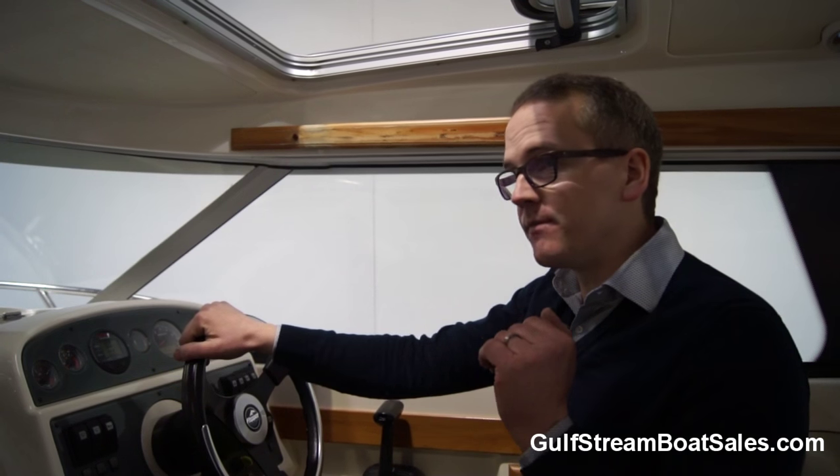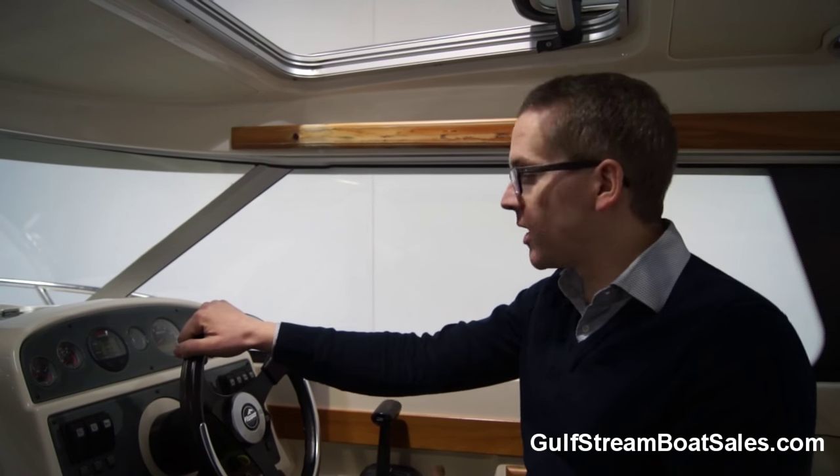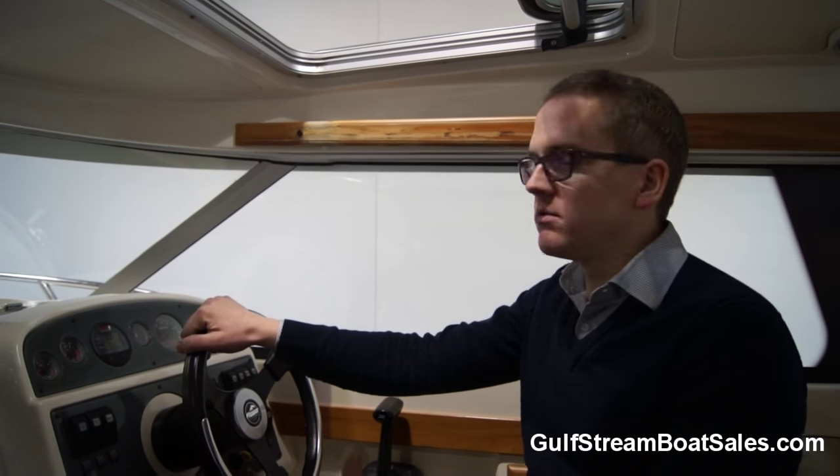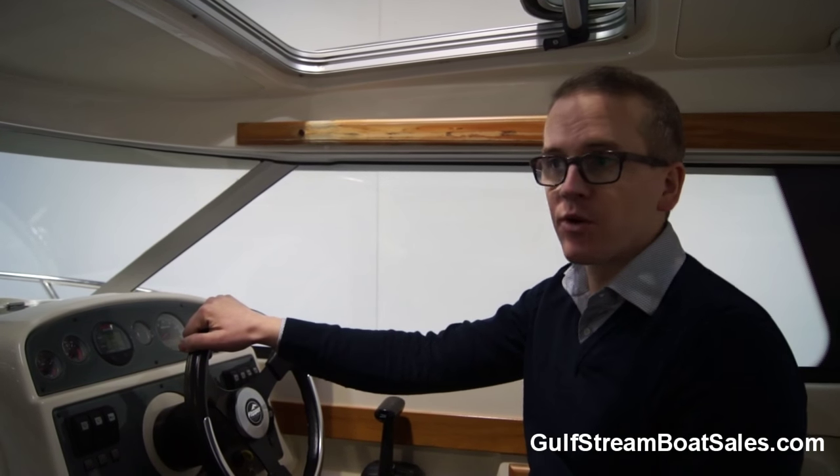So it's a nice comfortable speed for the engine. You're well below maximum RPM. It's an efficient cruising speed and it'll run all day long. At 20 knots you're making good progress as well.